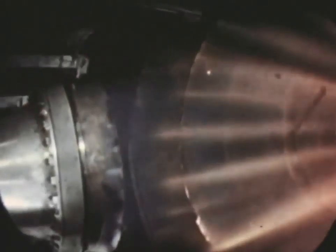In one test, this graphite nozzle failed violently. Subsequent tests using this titanium nozzle provided the answer. Despite high temperatures causing it to glow as it would in space, it survived the tests, and its nozzle was gimbaled as required for directional control of a spacecraft.